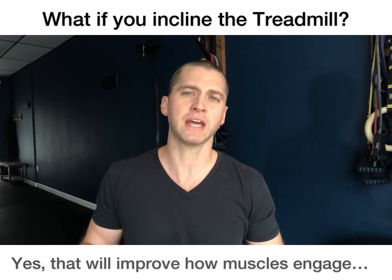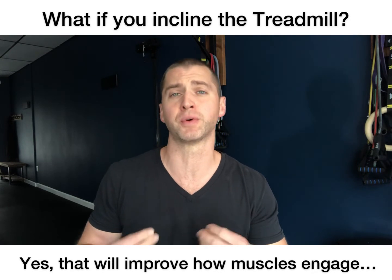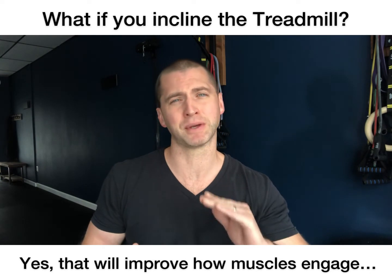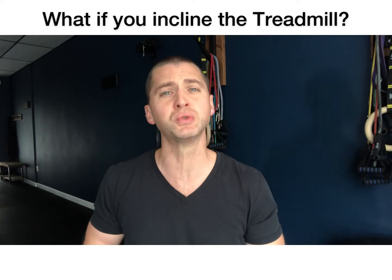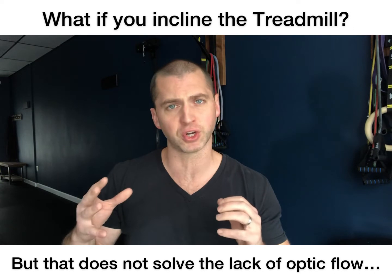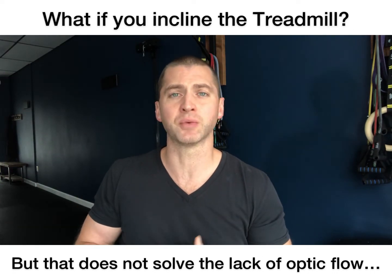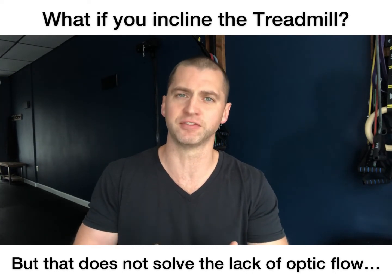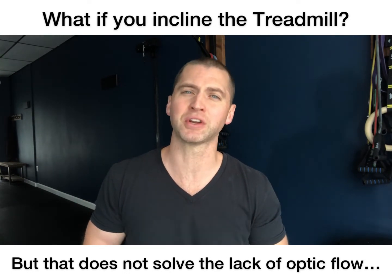And the answer would be yes, you would have to drive yourself forward more in order to prevent yourself from falling on a treadmill. If you got a bit of an incline, you're probably going to feel it about a 5-degree incline or greater, and that can feel pretty aggressive. That will do something. But nonetheless, you will not get the visual optic flow that is necessary for us to reap the benefits that we need from gait and in order to drive all of the motor patterns that are part of gait.